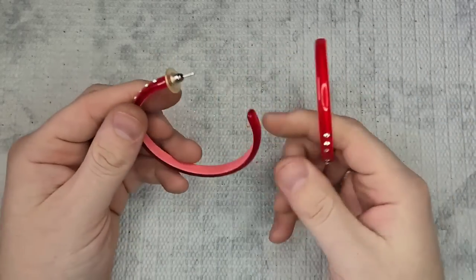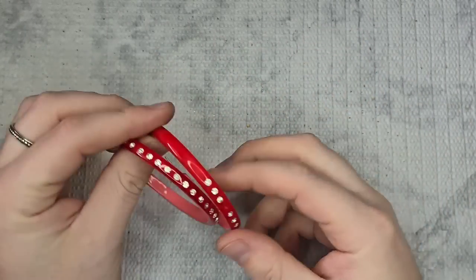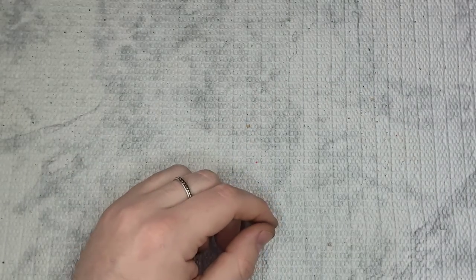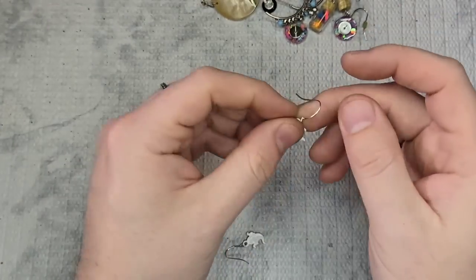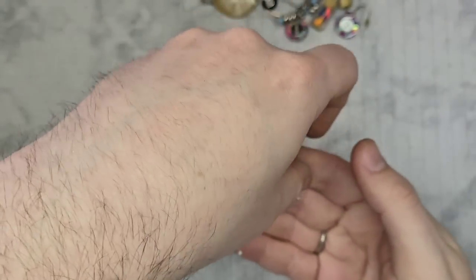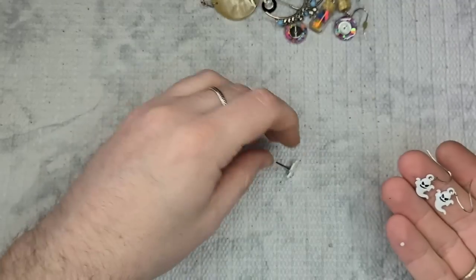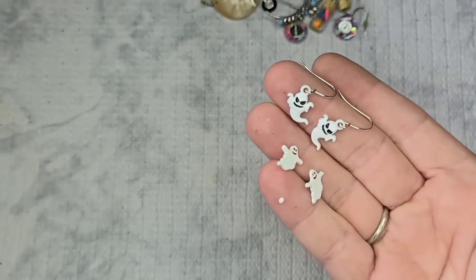Okay, so that was that. Now we have some earrings. First thing we have are these red acrylics with clear rhinestones throughout. Oh, nope, we are missing one, so that's going into craft. We have these little ghosties. Let's do both of them actually. So we'll do both pairs of ghost stud. One pair's a stud, one pair's a dangle. Let's do $3 for both pairs.